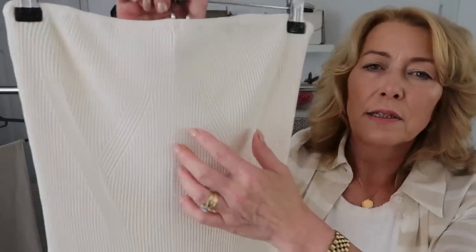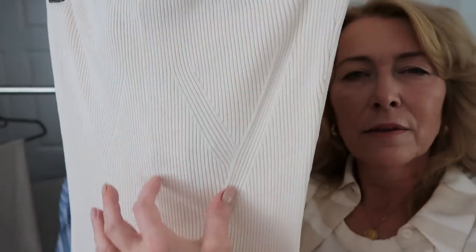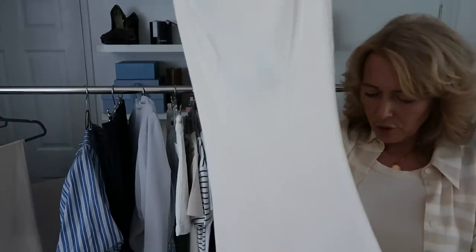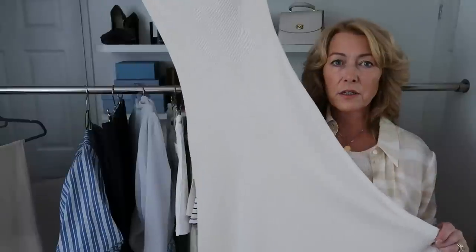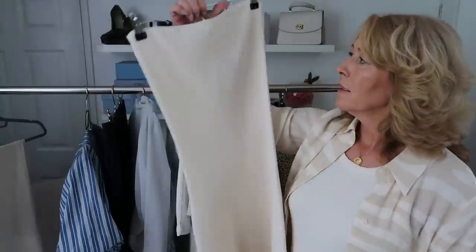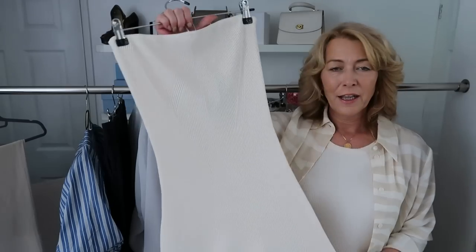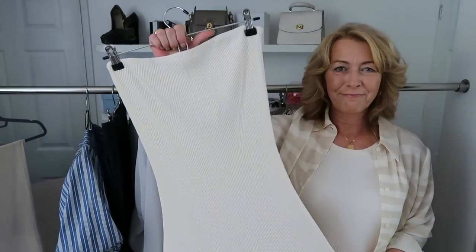You've got this darting on the bust. Yeah, there's lots of nice properties to this dress. I love the skirt to it. I do like that. Yeah, a nice dress. Lovely on a younger person. It doesn't love me.